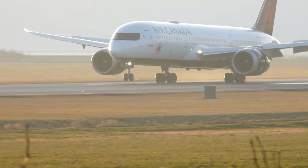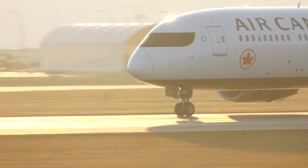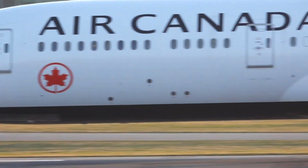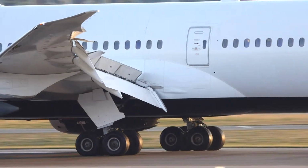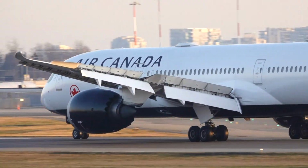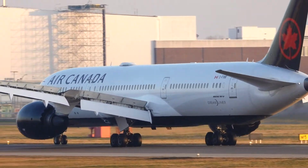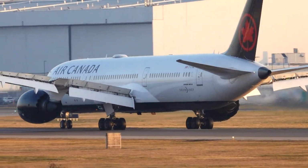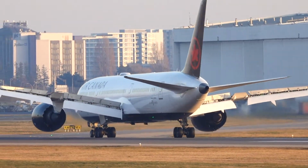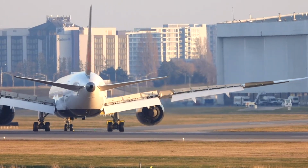Nice puffs of smoke. Even on the front gear. That was nice. Really nice. Wow. Kudos to us. It's a squeaky time in the old town tonight.